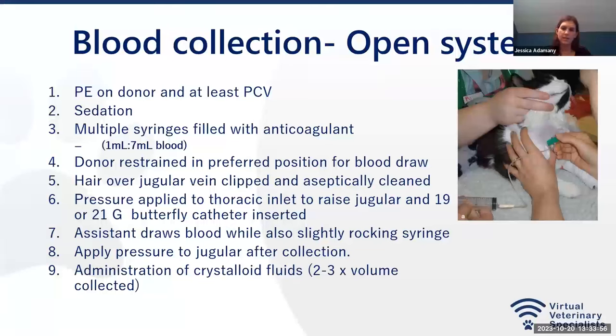Ideally, these patients should be sedated. We do have lots of cats that are very amenable to blood draws. However, the more that we use them, the less amenable they become. We want to pick a sedation protocol that is injectable, fast, has minimal cardiorespiratory depression, and allows a fast recovery. We know that stress is harmful to the patient, we don't want our patients to be stressed when they're coming in for donation, and neither do their owners. But we also know that it has some negative effects on the red blood cells as well.